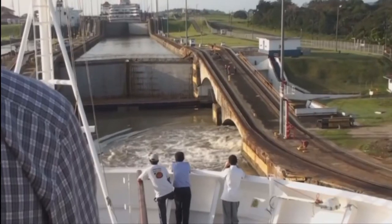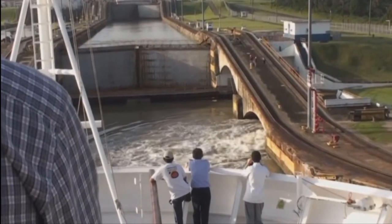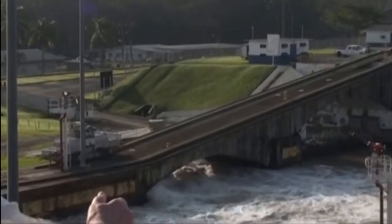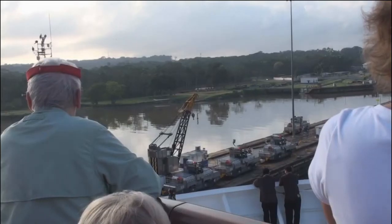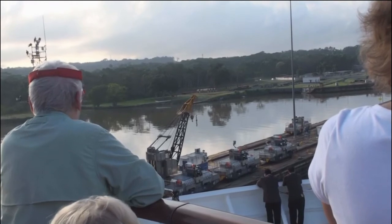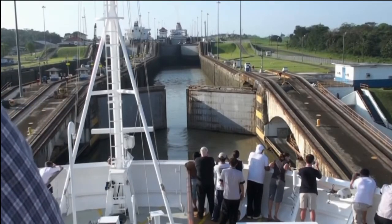The sluices lower the level of water so that the gates can open. It takes 22 million gallons of fresh water to raise or lower a single vessel through this flight of 3 locks. With the water level equalized, the gates open, allowing us to start our passage.